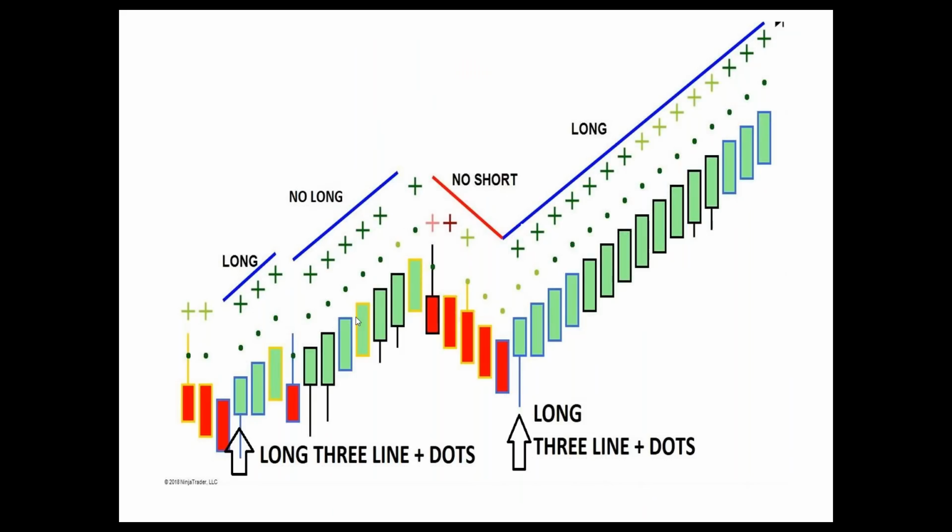And again, this prevents you from trading in the wrong direction. You're in long here. You're not going to take this counter trend candle. If you hit your first target, you've made money, but you're not going to try to trade this trade short. Not only is the 3 line aligned to the upside, you've got a green dot and you have to trade long.